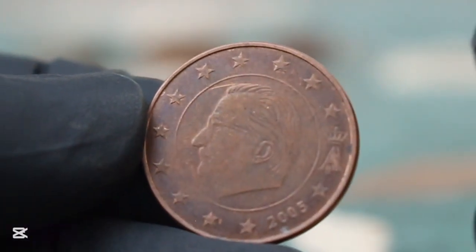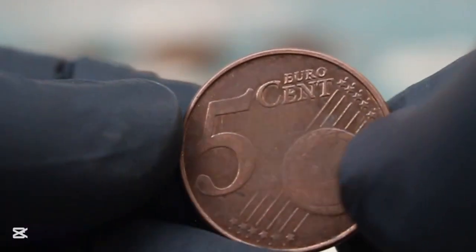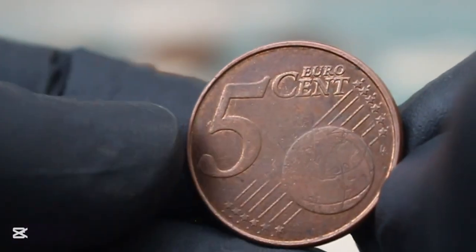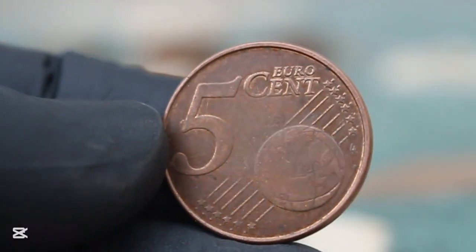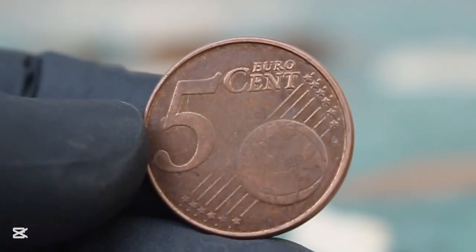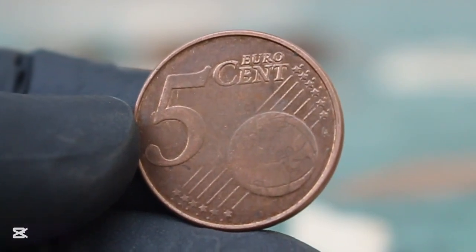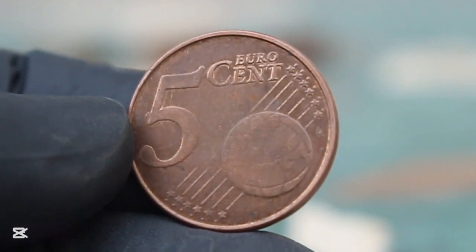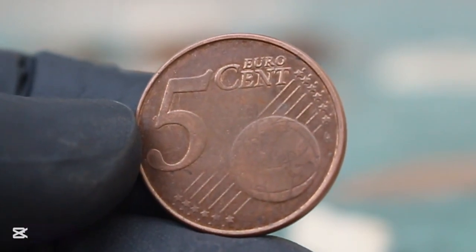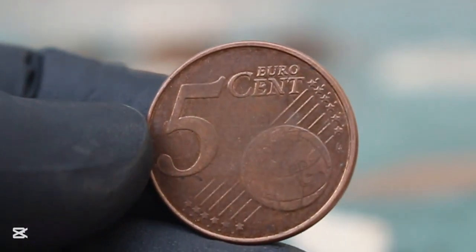When this coin appears at auction, it often attracts competitive bidding, with prices reaching well above the original face value due to the rarity and collector interest. Some examples have sold for up to $15,000, which may seem astronomical for a coin of this denomination. However, the combination of its low mintage, historical significance, and the desirability of early euro coins has made it one of the most valuable coins in the market today.